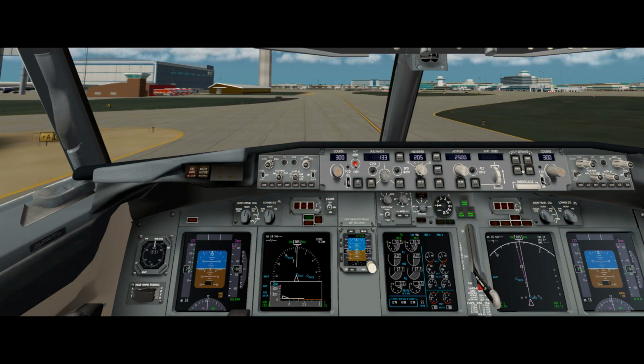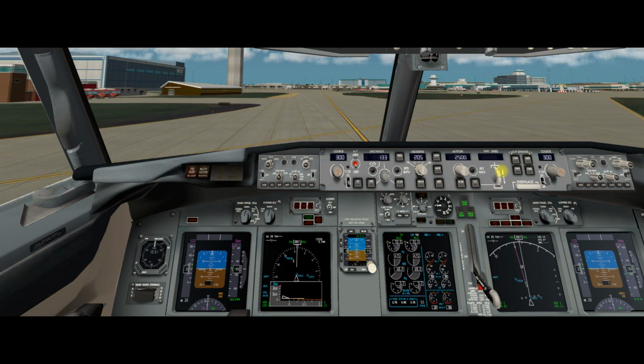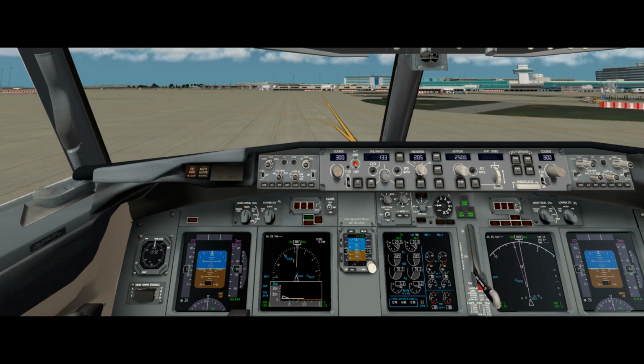As we come past the buildings on the left hand side here, I suppose it's a good time for me to tell you that this airport was developed by Richard Elliott and Emma Bentley. It's probably one of the best Manchesters there is.